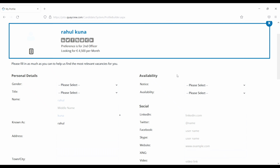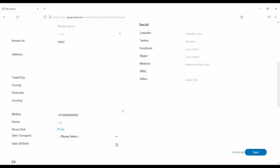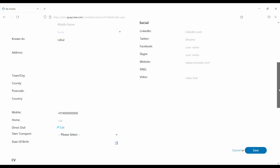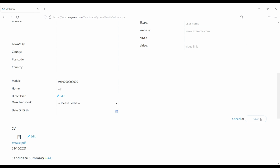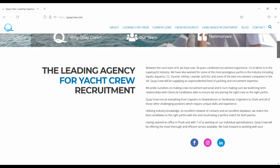And on the top right side, availability. Notice, for example, within 1 week, 2 weeks, 4 weeks, over 1 month and 2 months, like that. I'll choose over 1 month. After editing, just save from here. After that, they will contact you by mail or by phone call for your interview.